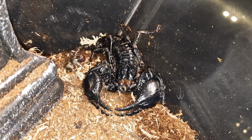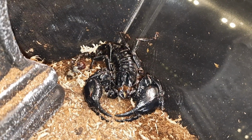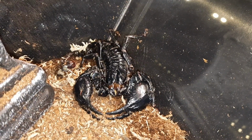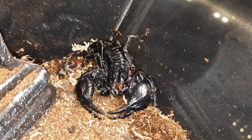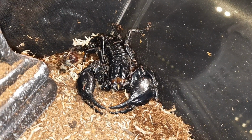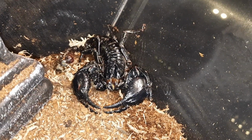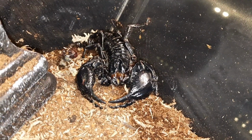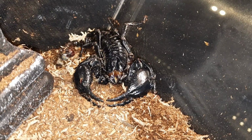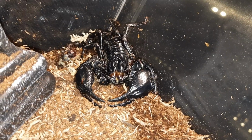Now number 3 are scorpions. So this is one of my giant forest scorpions, the Heterometrus longimanus. Of course I'm really choosing all scorpions here. Again, another invertebrate very synonymous with Halloween. A lot of people get freaked out a bit by scorpions when they don't know about them. Now of course most scorpions are absolutely fine and not to be frightened of, but there is something about a big black scorpion that again can be used a lot in horror films, Halloween films and stuff, and just has a bit of a spooky appearance.